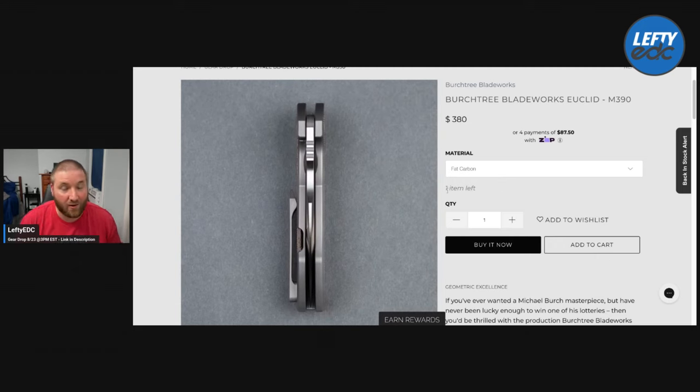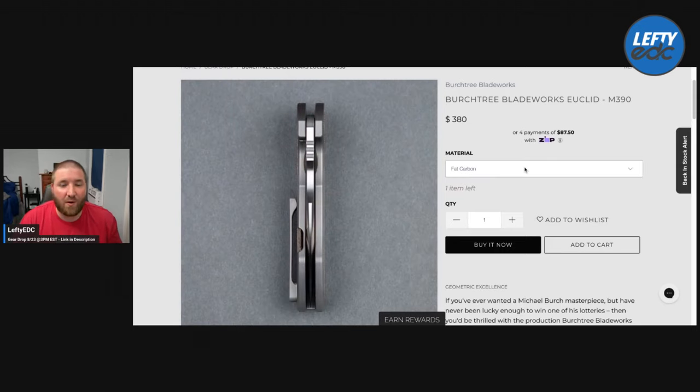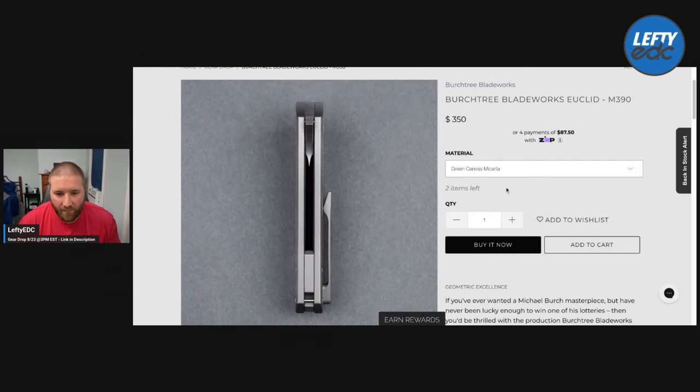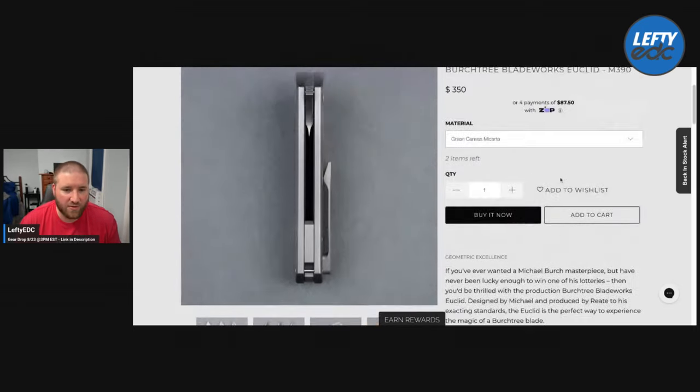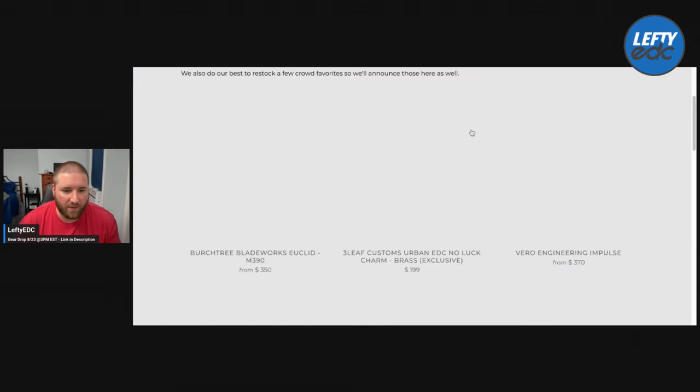They have one left in fat carbon at the time I'm filming this, and then in the green Camo Micarta, they have two left. So there's three of these Euclids left at Urban EDC right now. So definitely get over there as quick as you can. When they drop, hopefully there'll still be some available.